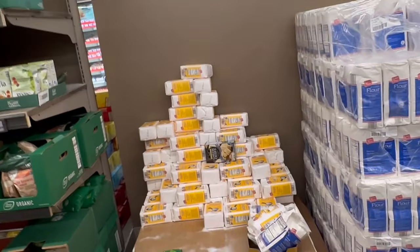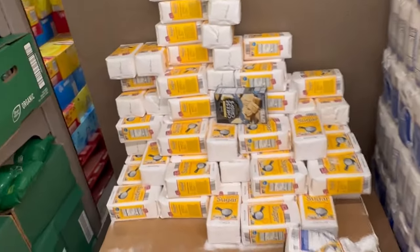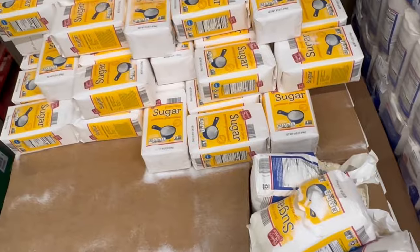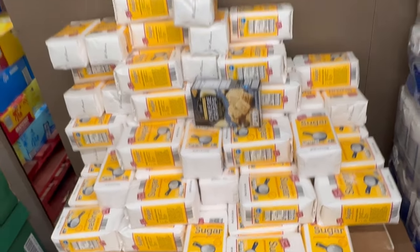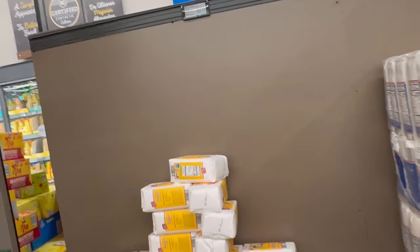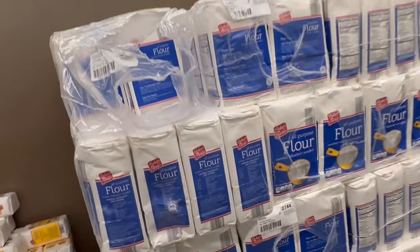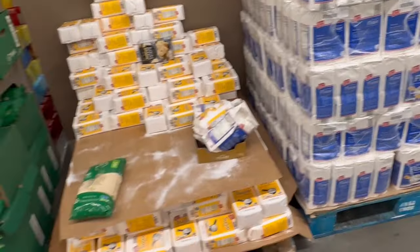So it's $2.95 for their 4 pound bag. It's under $3, unlike every other place where it went up to $3 and change for a 4 pound bag of sugar. But $2.19 for their 5 pound bag of all-purpose flour. And now we are officially done.